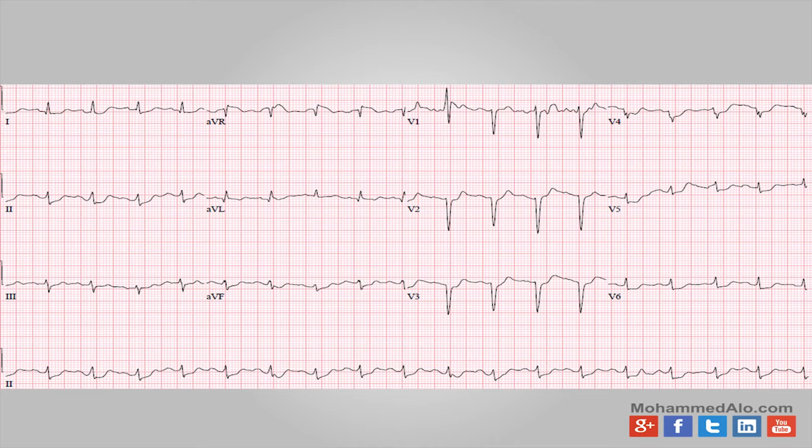So you look at AVL, you look at 1, you look at V6, nothing that exciting. Look again at the anterior leads, nothing that exciting. Keep getting EKGs on this person. Maybe something will reveal itself. If you look at AVR, you have an ST elevation in AVR. Sometimes that tips you off to triple vessel disease. But it hasn't been proven over time.